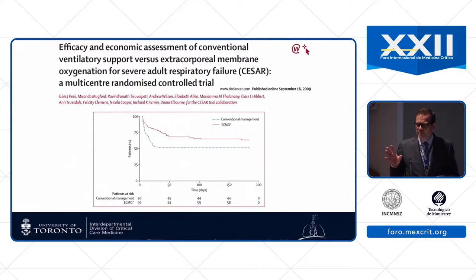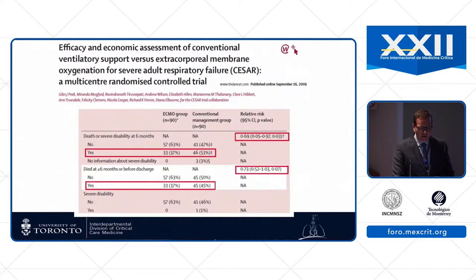And they randomized patients to either stay in their referring center and be managed there, or be transported to Leicester for consideration of ECMO. And as you can see here, they showed a statistically significant, just, effect on six-month mortality, death and severe disability at 6 months, significantly better, and mortality just around a p-value of 0.07, almost significantly different. So you might say, well, that's great.